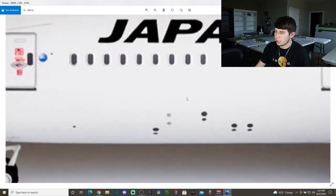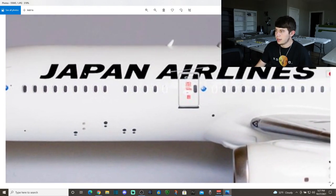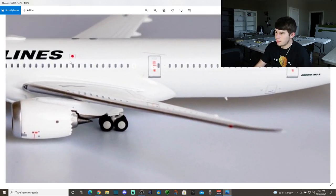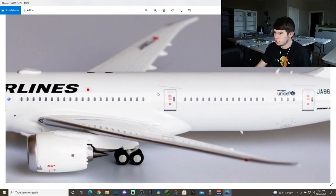Let's take a full in-depth look. We got the nose cone right here, 863 on the landing gear door. L1 door in the One World logo with the Japan Airlines billboard titles. Got the L2 right here in the One World. Then we got the engines right here as well that look really nice. Very simple livery. You got the main landing gear, the beautiful 787 wings. They do a good job in the caddy cornered registration as well.